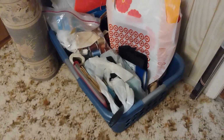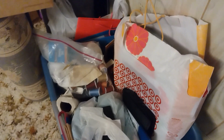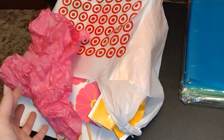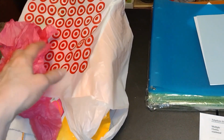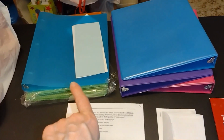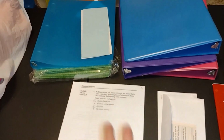And now I can see a little better what is in this basket. Quite a few things. So I'm just going to start by grabbing this bag, and we'll see what is in it. Well, out of this bag, I had some tissue paper. I'm not sure why that was in there, but I also had some office supply things that I will keep at least for the time being.